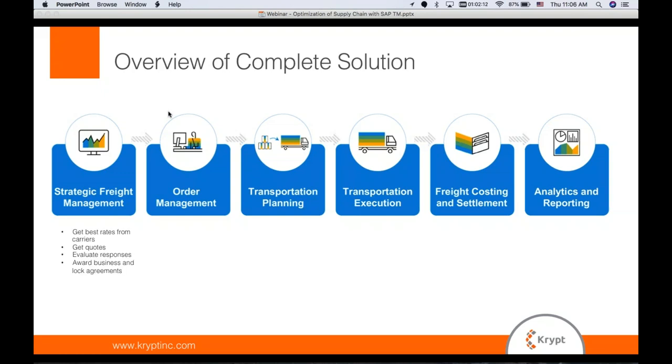So, strategic freight management. This module allows you to get the best rates from carriers. This is where you get the quotes from them, evaluate responses, award business, and log agreements in the form of freight agreements and forwarding agreements. Order management is used to bring your orders into the system and have nice and clear visibility. TM works on the grounds of sales orders, purchase orders, shipments, and deliveries.